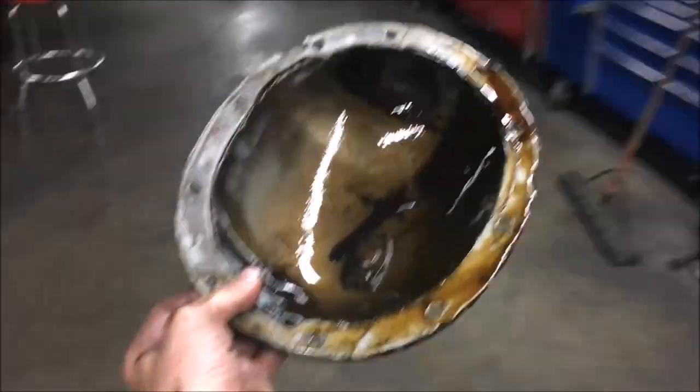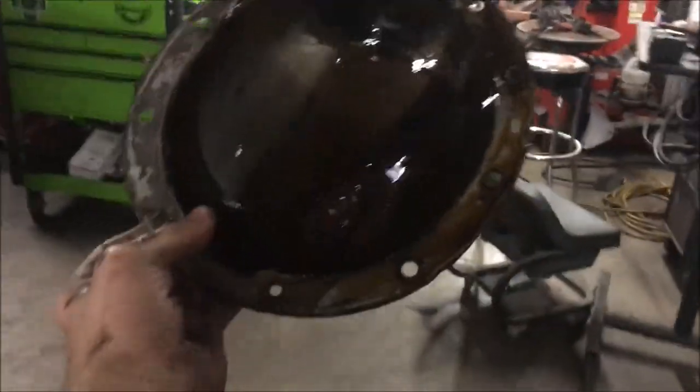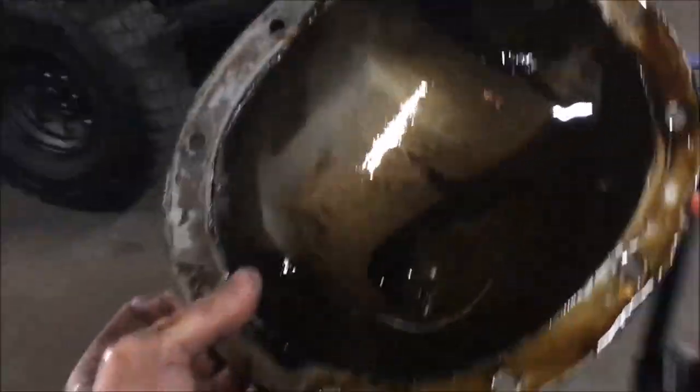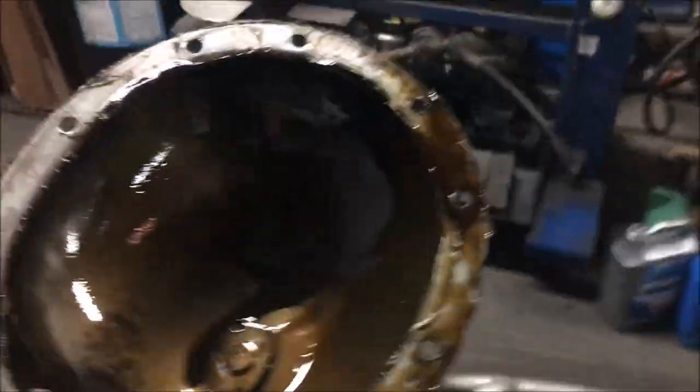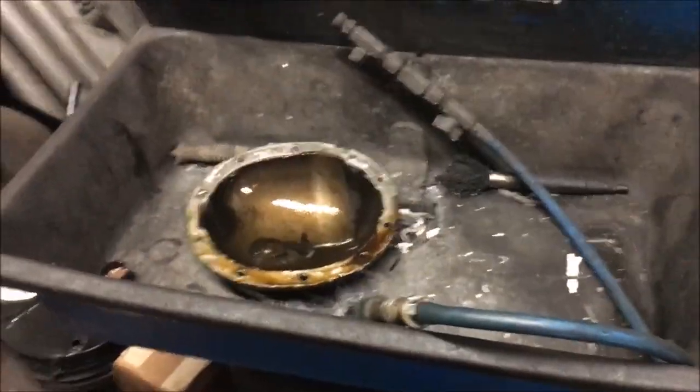All right, this right here is a diff cover. This particular one goes to an AMC 15 on my AMC Hornet. And here's what I like to do with these before I put them back on the car. This right here is a parts washer. A little messy, but it works.